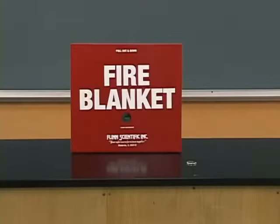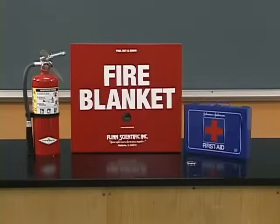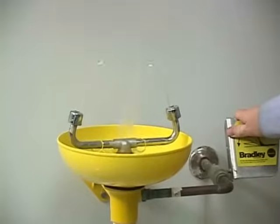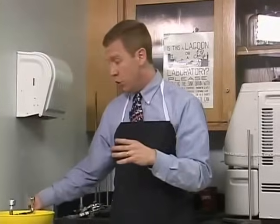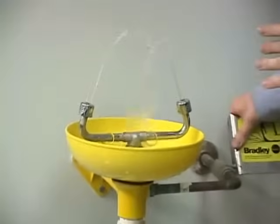Classroom safety equipment may include a fire blanket, a fire extinguisher, a first aid kit, an eye wash station, and a safety shower. If you get something in your eye during a science experiment, you may need to use the eye wash station. All you do is turn it on, open your eyes as far as you can, and wash for 15 to 20 minutes. Let me demonstrate.